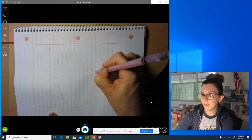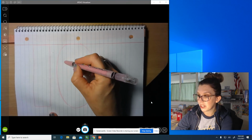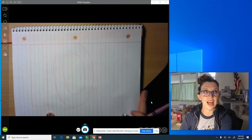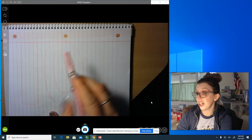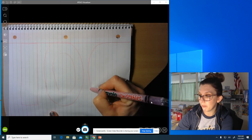And I'm going to make it just about the same size as my 1. And then to make it a bubble letter, I'm just going to make a smaller oval in the middle, just like that. Then I'm going to do another one because we know 100 is 100. That's how you make the 100 number.